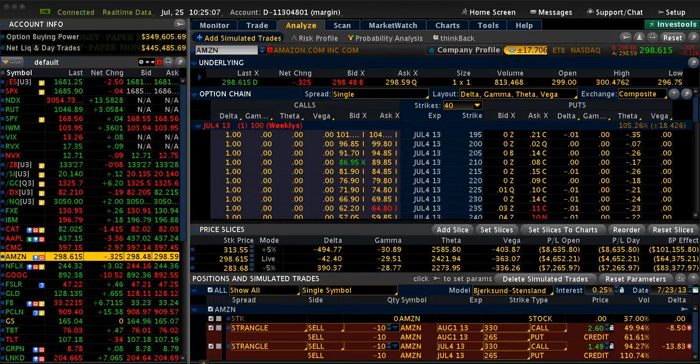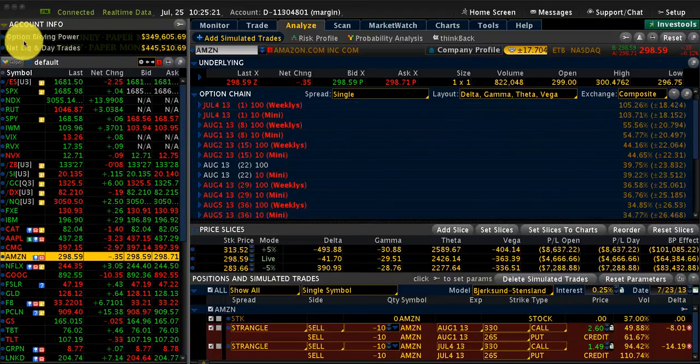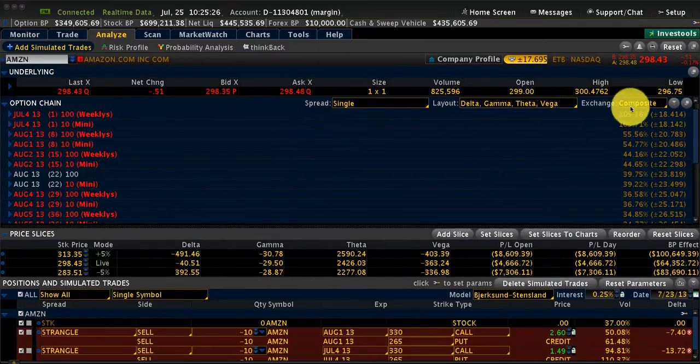Looking at Amazon for today, and the way I'm looking at Amazon is two different trades, and of course we'll choose only one. Let's go take a look at the options first. It's currently at 298. The expected move today is about 18 bucks. For next week, the expected move is about 20, but you have 8 days for that. So 18 bucks is the expected move.